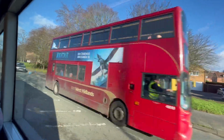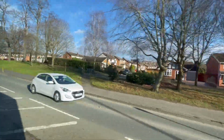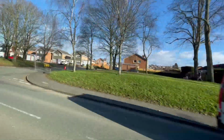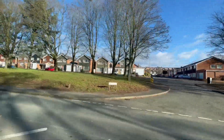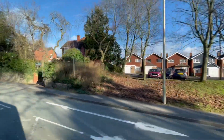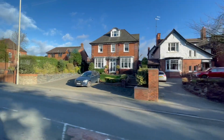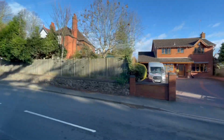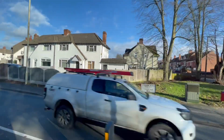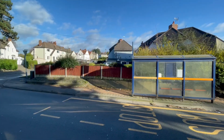So anyway, there's a Dennis Trident ALX400 working for the 16 service, which used to be the 256 from Wolverhampton to Stourbridge, and that is in a crimson livery. Now, before, Wolverhampton didn't have the crimson Tridents. The crimson Tridents were at Pensnett and Walsall Depot. However, most of them got shifted over to Wolverhampton in 2020, and that was really interesting to see, some crimson Tridents over at Wolverhampton Depot.